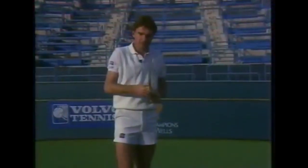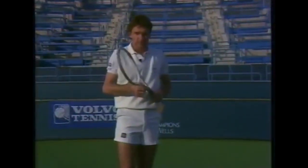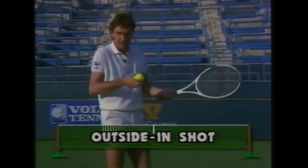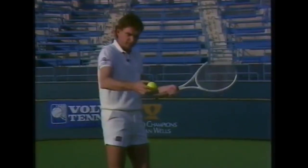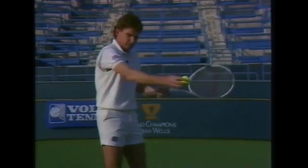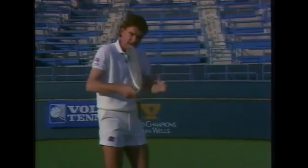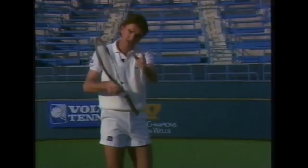There's another shot that I've used quite a bit, and that's coming across the ball. Now that is more or less an outside in shot, but it's just more or less coming through and brushing across the outside of the ball, making the ball spin off my racket and stay low and bounce away from my opponent. Now this is a difficult shot at times and only used really when I'm out of position and the ball is very low coming to me, but it's one that's worked for me in the past. You might try it.